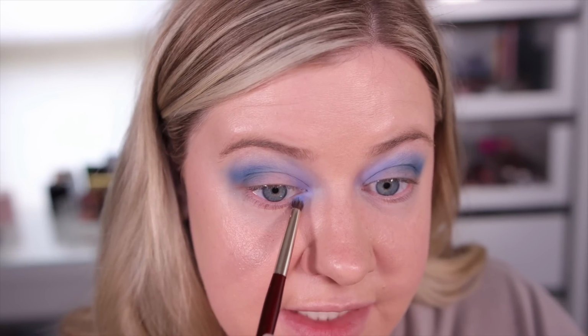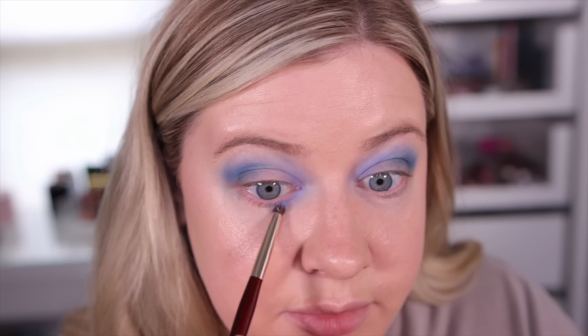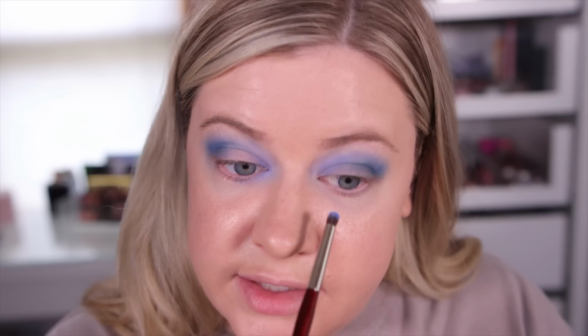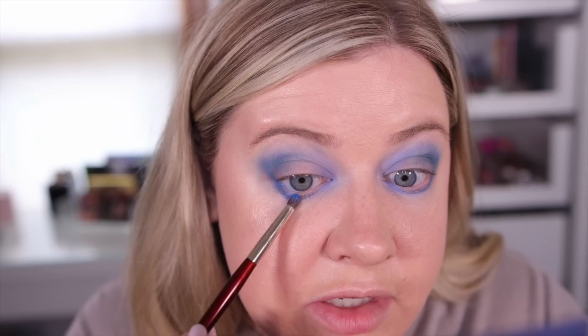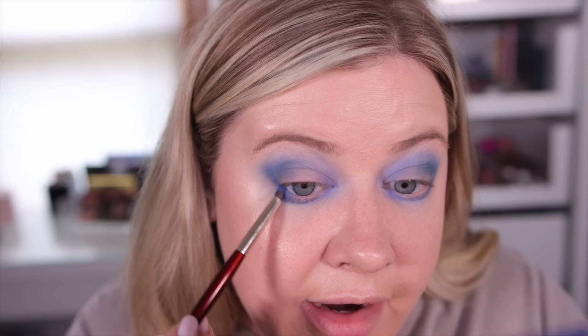I'm bringing it down a little bit as well into my outer corner, but really making sure it's all nice and blended. Also using that same Penguin Sledding light blue here on the lower lash line, and just kind of melting it in with the same mid-tone blue that we used in the outer half.